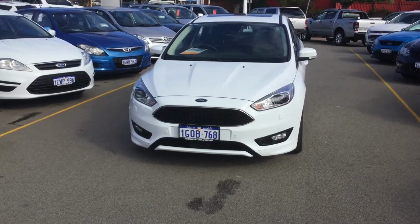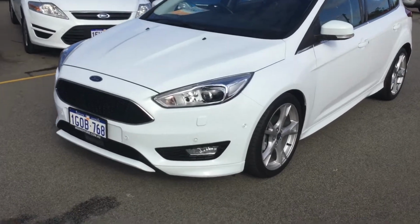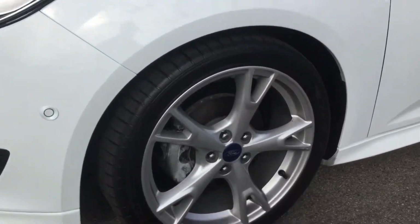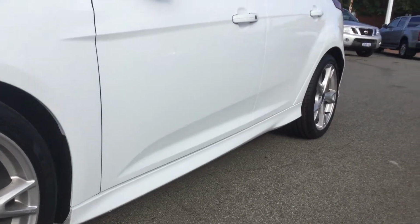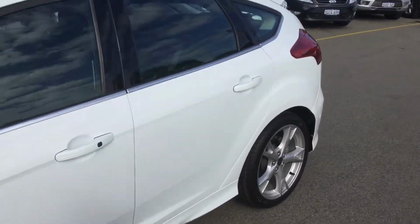This 2017 Ford Focus LZ Titanium is exclusive to Midway Ford, Perth's family-run and independent Ford dealership. This car is a factory demonstrator with very low kilometres and the remainder of its new car warranty. You can also check out our amazing finance specials on offer to help make this car easily affordable.